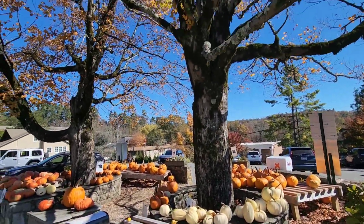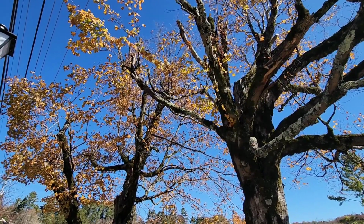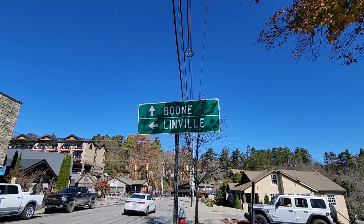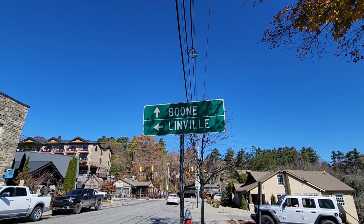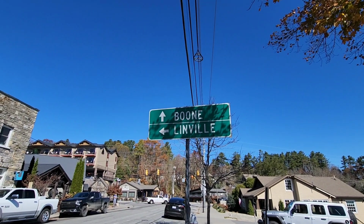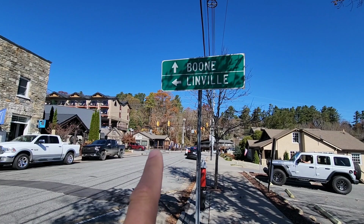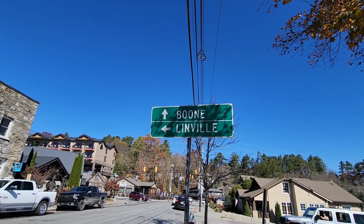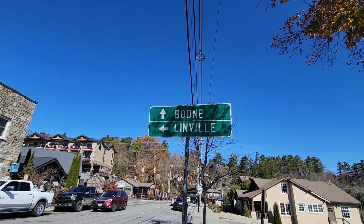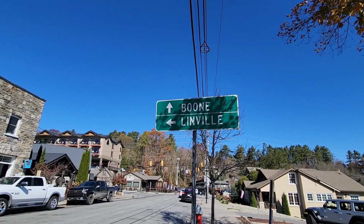And the only thing I did notice, it's not as full with leaves right here. A lot of it was because of the storm going through a few weeks back. So if you notice here, Boone straight ahead, and then Linville's to the left. Now, from what I've heard, Linville did get hit pretty good, so we're not going to head over there. But that's the way you go, if you don't want to go on the Blue Ridge, you'll take the 221 right here. So there are some areas that are blocked off on 221. So just remember that as well. Now, a lot of the areas of the Blue Ridge Parkway in this area are open now. There are some areas that are still closed, but that's more west of here.